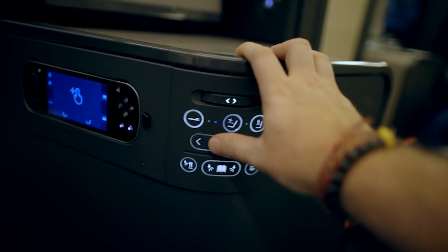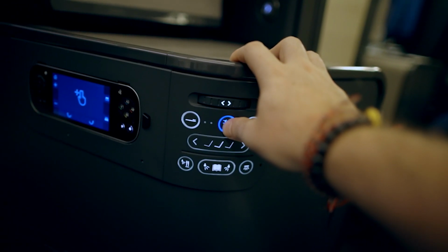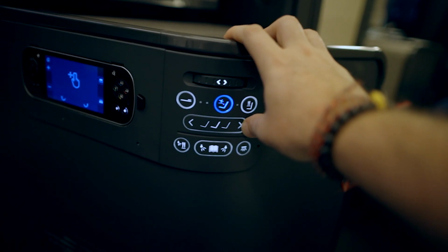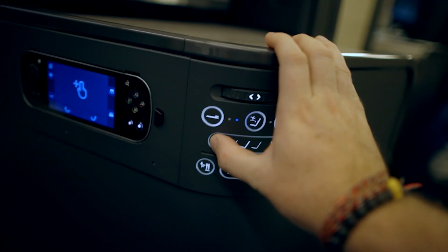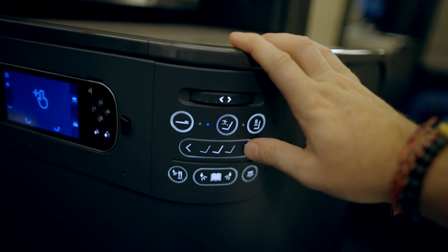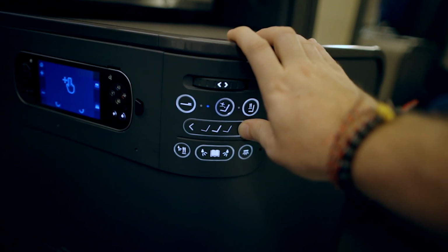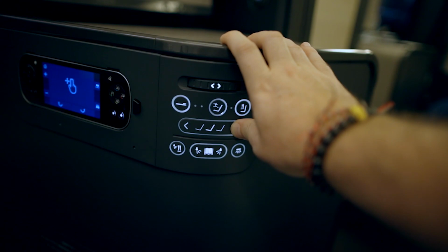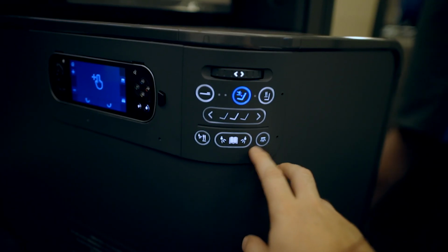But okay, kind of messed it up. But if you press these ones, they just do the same thing, so it's slowly going to go into bed mode as well. Actually, no, I am wrong. So you press these and it just brings the seat forward and backwards in whatever mode you're in. Okay, so that's why.